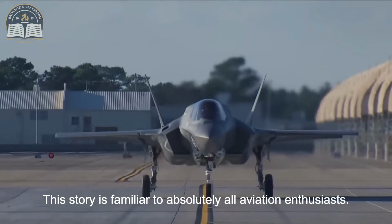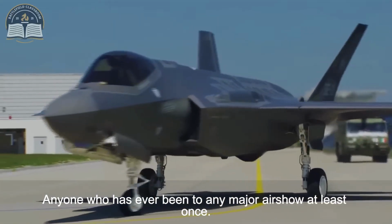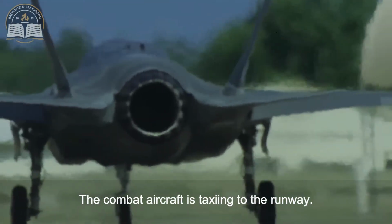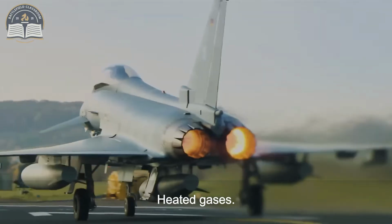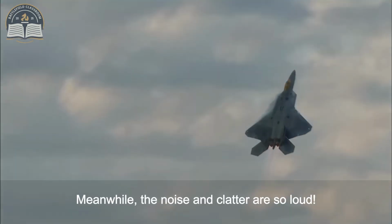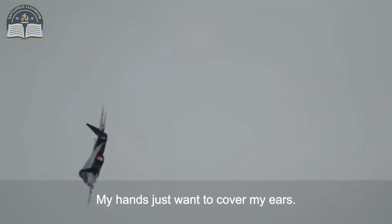This story is familiar to absolutely all aviation enthusiasts, anyone who has ever been to any major air show at least once. The combat aircraft is taxiing to the runway, and bright streams are bursting out of the engine nozzles, heated gases, and it ascends into the sky in just a few seconds. Meanwhile, the noise and clatter are so loud my hands just want to cover my ears.